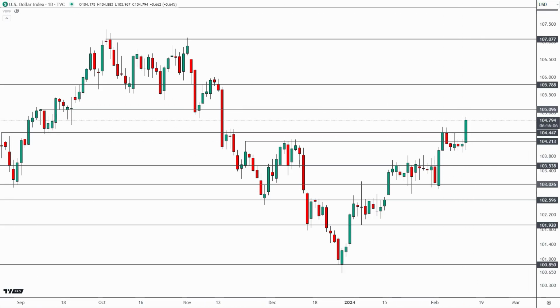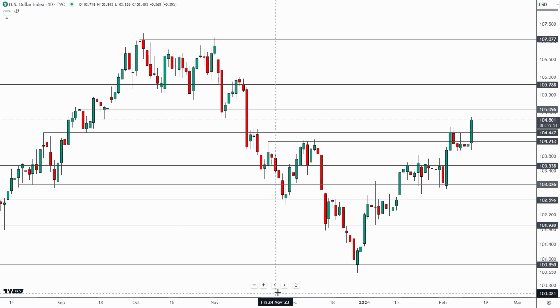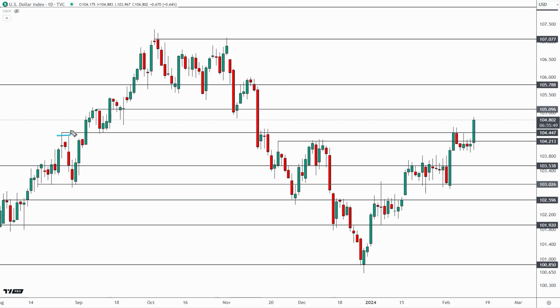Looking at the DXY above 104.50, this is not a surprise given the hot CPI numbers we saw today. What's going to be key for the DXY is to get at least one daily close above this area right through 104.50 that we've talked about. This has been resistance for the DXY. If it closes today above, this area flips to support, and we have the next pivot right around 105, or just above, around 105.1.